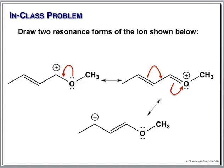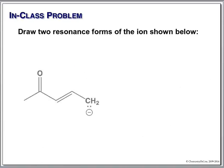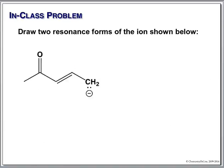Let's do one more. This is a carbon bonded to 3 things, and it has an extra pair of electrons. That makes it a carbanion, -1. Formal charge of -1.